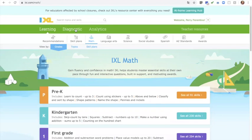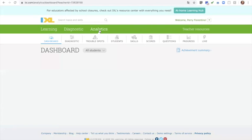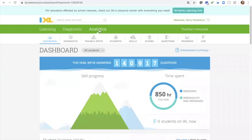Now, the second tab here says diagnostic. This is where your students can access IXL's real-time diagnostic. And then the third tab is our analytics tab. This might be what you see right away when you log in. This is essentially your home base as a teacher because this is where you'll access all your real-time data analytic reports.